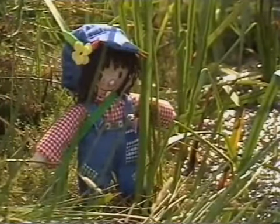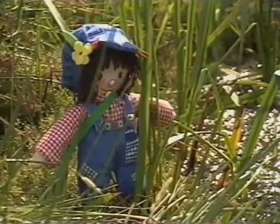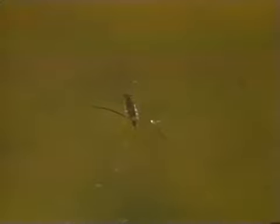With Peggy Patch. Peggy Patch is out today to find a patch to stop and play. Where will it be? Who will she meet? Has the bus stopped at the end of your street?